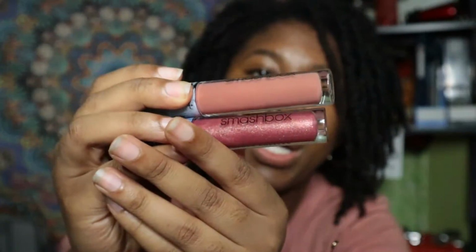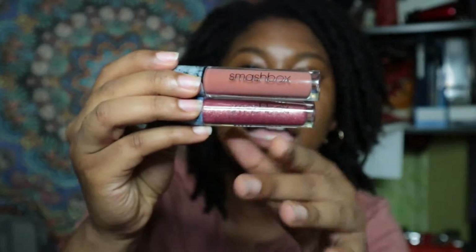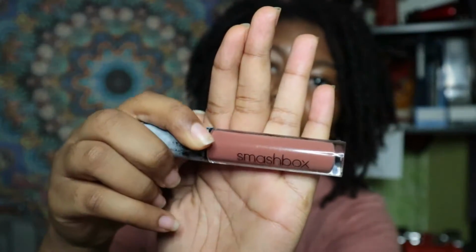There's one more. I don't know where it is. Probably up there on the shelf. It's from Smashbox. They came in a pack. It's Gloss Angeles. Ha ha ha ha. I get the joke. I really like this one because it's not extremely clear. You can still see the color. As you can tell, it's kind of matching me right now. Okay.